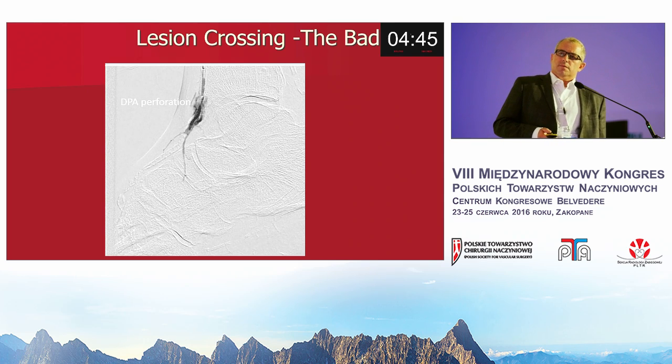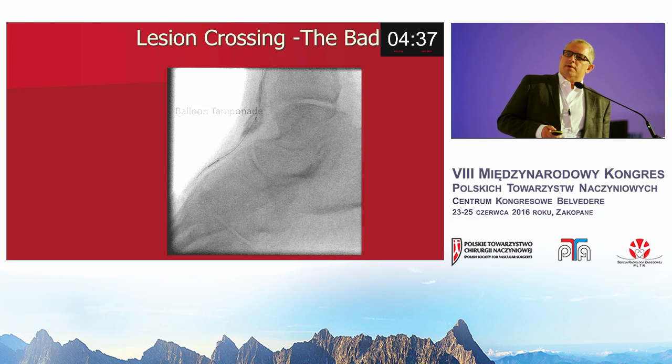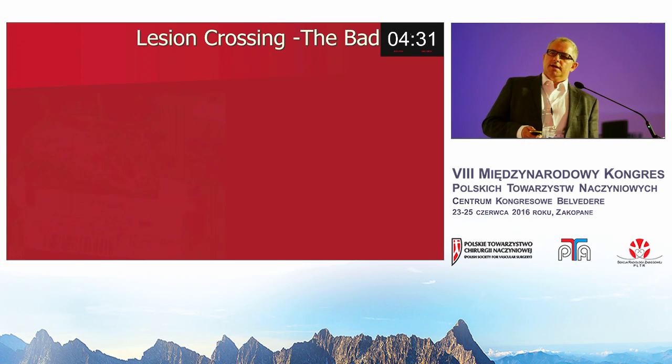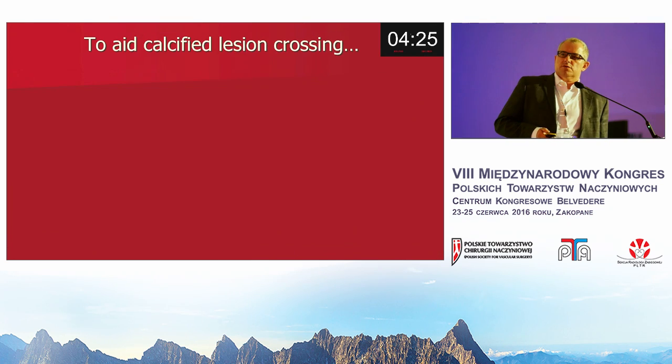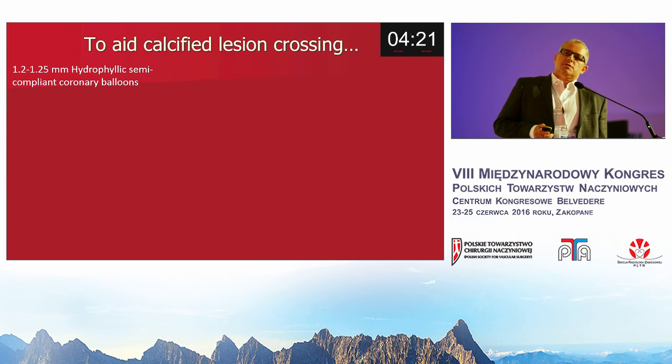So during deep dorsal pedal artery perforation, one has to notice that the wire is already out. We back out, we get back in, we perform balloon tamponade, and following this, the patient has preserved flow. However, we did not achieve anything. In this patient's case, we were lucky enough that after partial foot amputation and advanced wound healing, we were able to heal this wound.